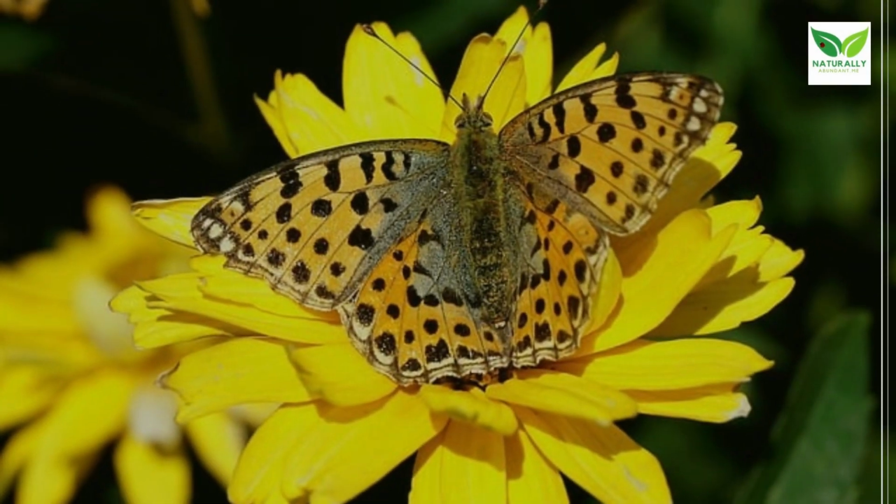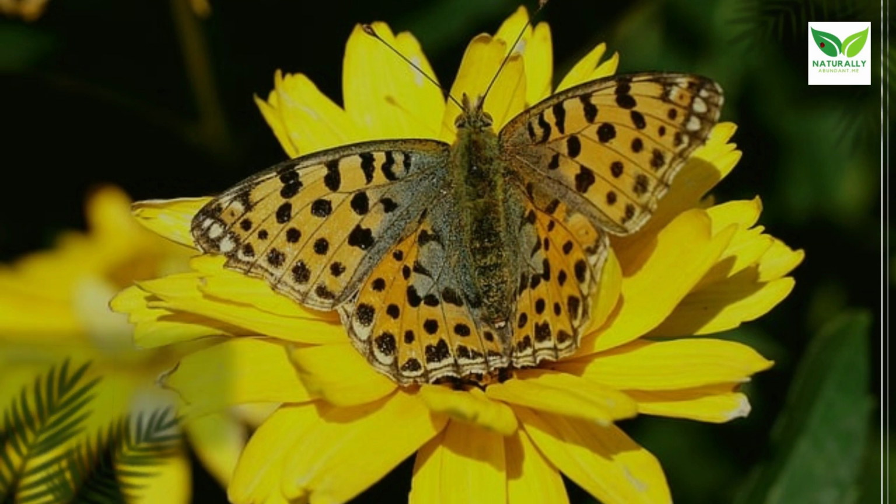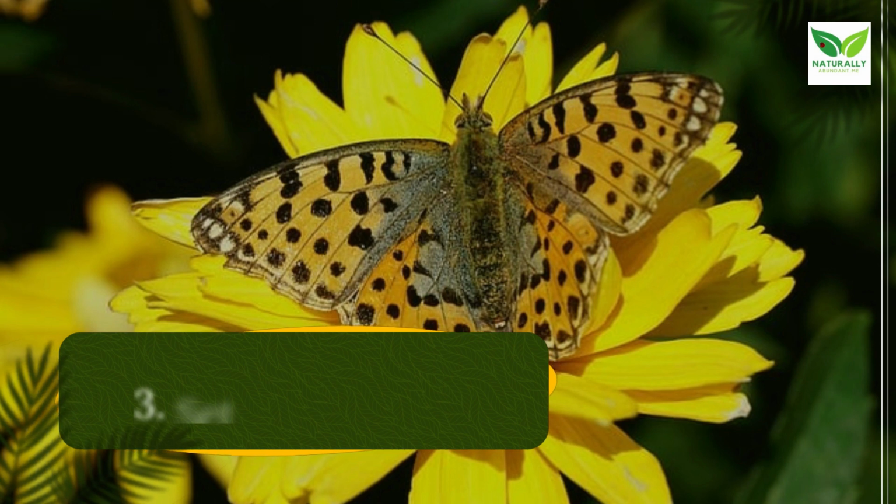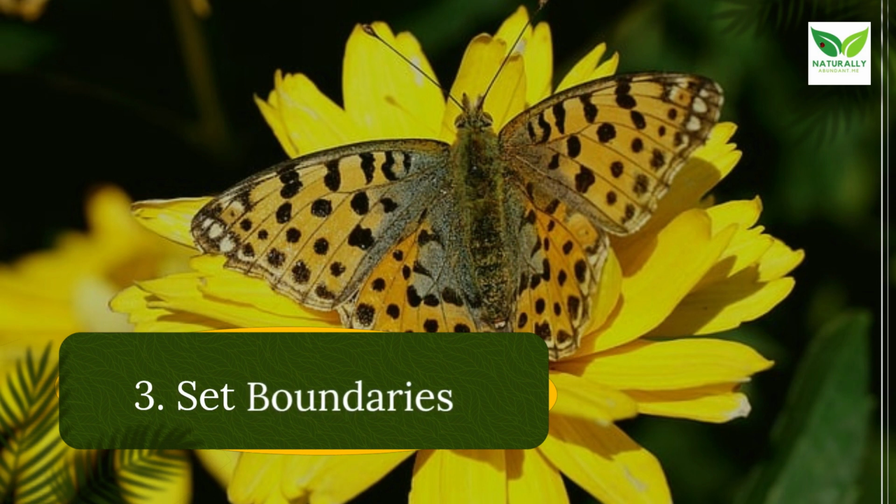Number 3, set boundaries. Establish clear and consistent boundaries. Teach your children that while they are loved and valued, the world does not revolve around them. As babies, this was really important. They cry out for milk, for their nappies being changed, or going to the toilet, basically survival needs. So their crying out was really important for their fight or flight, because without it, they'd be dead.